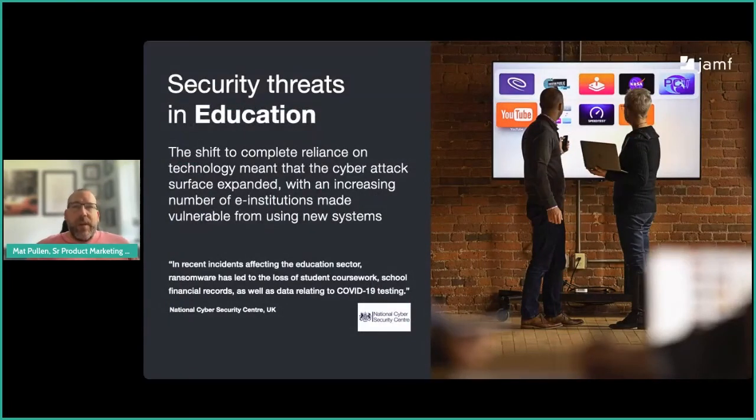And the shift to a complete reliance on technology that we saw during COVID meant that these cyber attacks were happening in ever increasing numbers across more institutions, making them more vulnerable to using any systems. Furthermore, according to the National Cybersecurity Centre, in recent incidents affecting the education sector, ransomware has led to the loss of student coursework, school financial records, as well as any data related to COVID-19 testing. So this is something which we really need to start to consider and think carefully about how we protect our end users when they're utilizing the products.